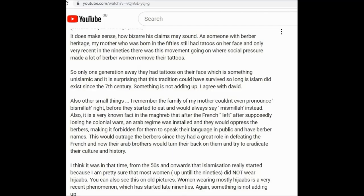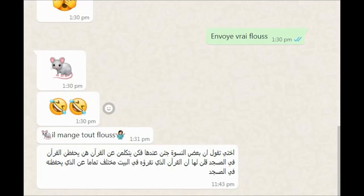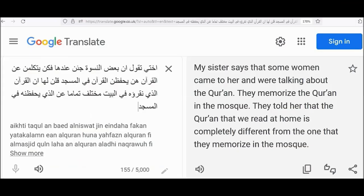I actually have friends in Morocco, Algeria, Tunisia. Here is a conversation from WhatsApp, and here is somebody from Algeria in a village outside Algiers, and this is in Arabic, and here is the translation. They've got the Quran in Algerian over there, and this is what this woman says. What does she say? You could read the translation. Yes, my sister says that some women came to her and were talking about the Quran. They memorized the Quran in the mosque. They told her that the Quran that we read at home is completely different from the one that they memorize in the mosque. Yes, many of these past tense, future tense, past participle, verbs, nouns, spellings in these manuscripts in different countries are not the same.